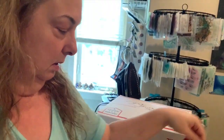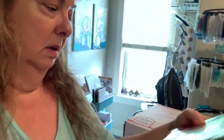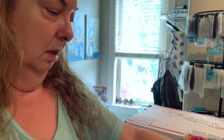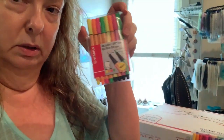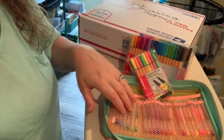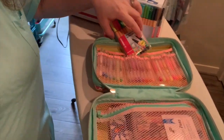There is two big sets of these colored markers, Stabilo markers, and then one small set of their neon colors. There's a bunch of, all of these are mini gel pens. There's also a box of color pencils. There's a pencil sharpener. So it's a complete adult coloring book kit with the case. You get it with the case. And so that's also for sale.